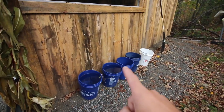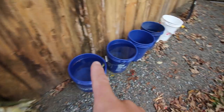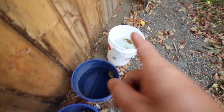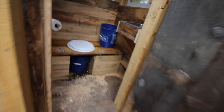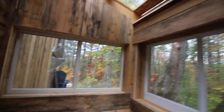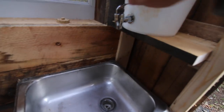For now, I've been setting my 5-gallon buckets up under the eave overhang, so that way when it rains, we can fill our buckets up. The compost and outhouse still looks the same. We got our hooks, the clear roof, our nice view, the sink.